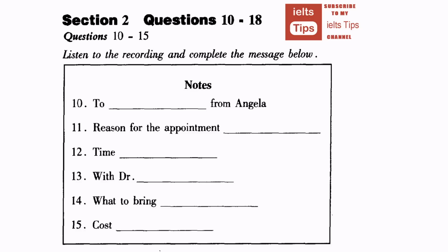Ealing Health Centre, can I help you? Oh, good morning. I'd like to make an appointment for Mr. Dan Gosnell today or tomorrow. He needs a cholera jab. Sorry, what's the name? Could you spell the name, please? Yes, Dan, D-A-N, Gosnell, G-O-S-N-E-L-L. G-O-S-N-E-L-L. Good.